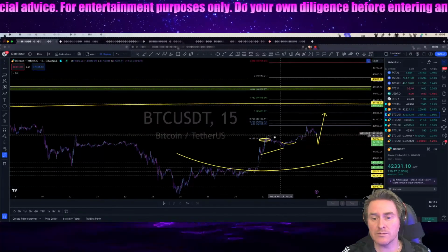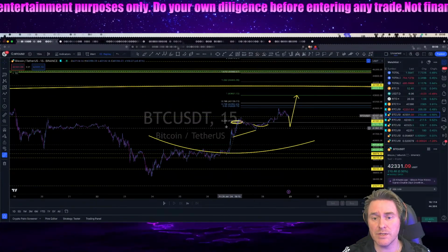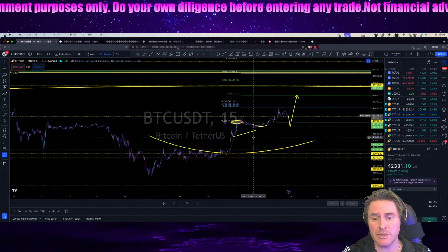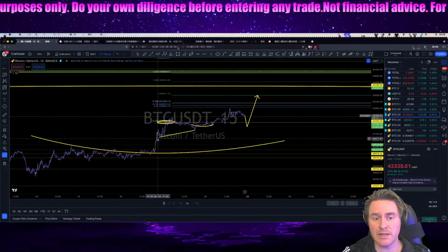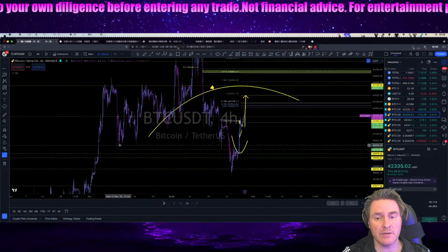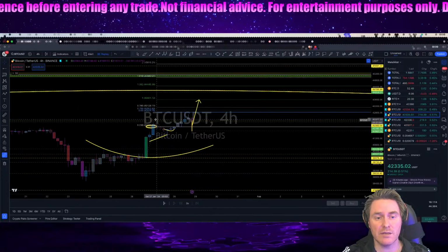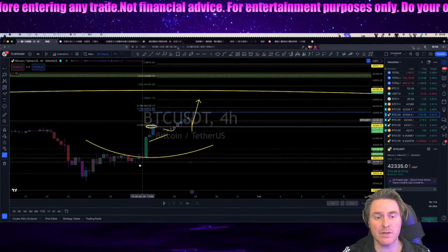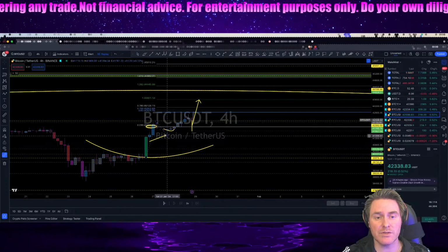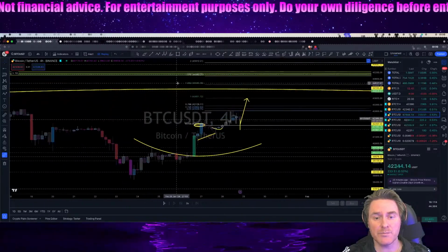If we go, that's the strongest impulse and the strongest retrace. So that's what I'm using here, treating this as a single impulse. Why? Because if we go to a higher time frame like the 4, then you will see that those are all one impulse, and this is a retrace. So a 4-hour impulse retrace idea for your trend-based fibs.